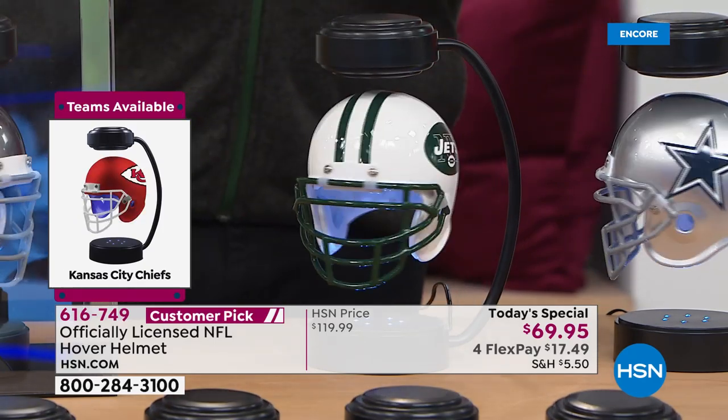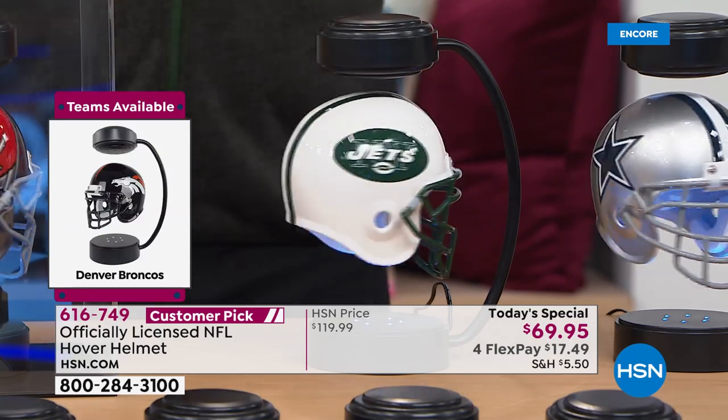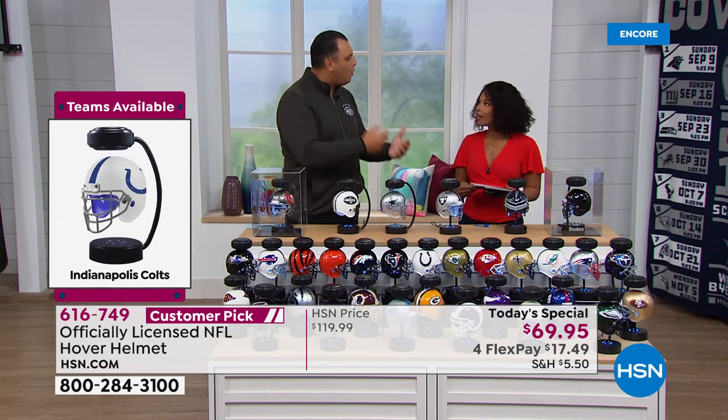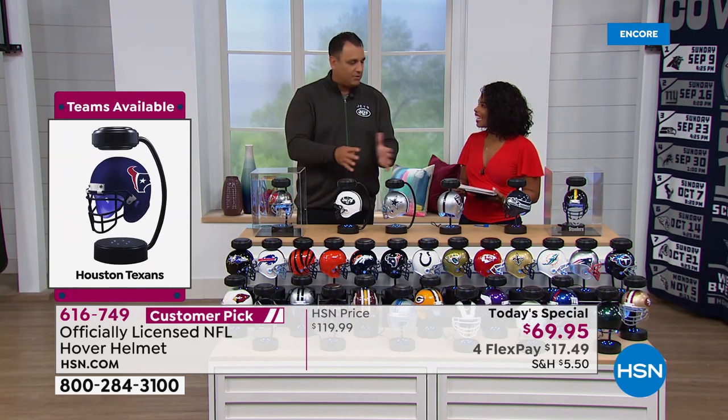Look how nice that looks. Look how great that looks. Have you seen anything like this? To me, this would really show off your favorite football team, whether you're a kid, for a nightlight beside the bed, or an adult, a husband, a wife, anybody that's a fan, a grandparent, an uncle, a brother, a coworker. The ultimate gift to give anybody for their collection.